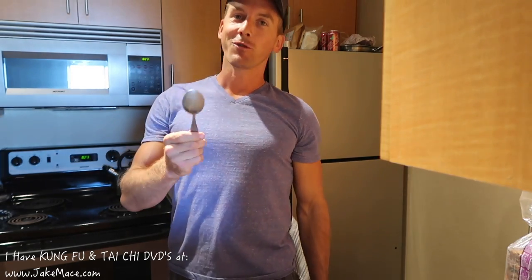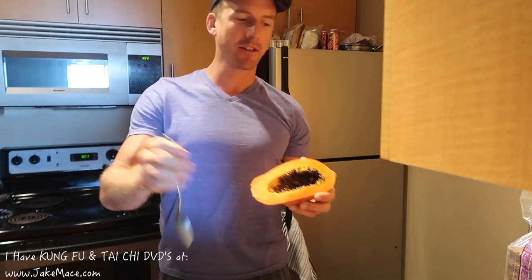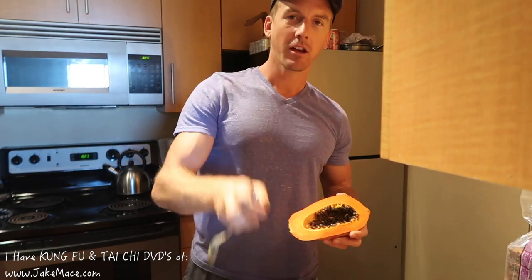Okay, of course, I always lick the spoon that's full of apricot jam and almond butter. I'm gonna take all these seeds and save them in this cup. Compost some and plant the rest. Can I just say, it's early in the morning, and when you grow the food yourself, this papaya is so good.